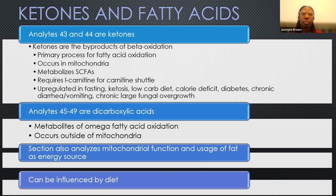encouraging fat burn. So if you have someone on a low carb diet or someone who is purposefully in ketosis, it's actually okay to see these high. It actually can be a really good way to double check someone who tells you they're following a keto diet, to make sure that they're actually getting into ketosis. But if they're not, then you're looking more at: are you eating enough? Are you processing your sugar correctly? Are you purging? Or do you potentially have a large candida or mold overgrowth?